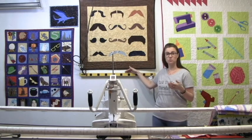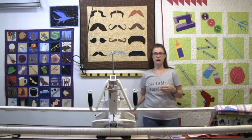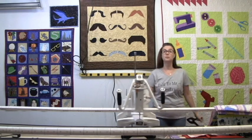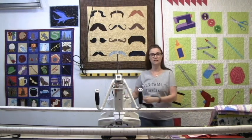This guy used to be on the floor. I put it up here, which is really nice because this is the cable for my mid-arm. So when I move my mid-arm, it goes back and forth, but it does not touch the ground, which was a problem I was having before. It kept catching on things on the floor.